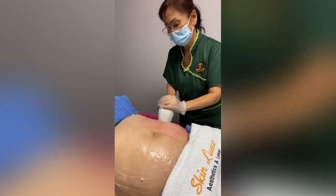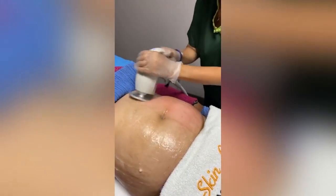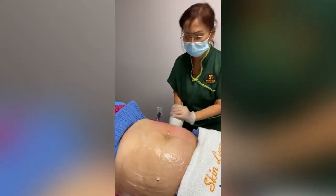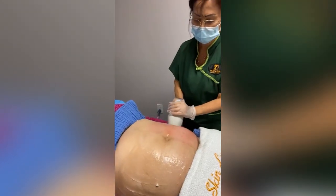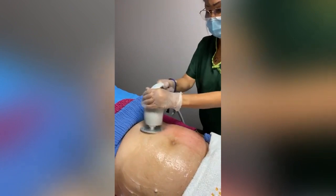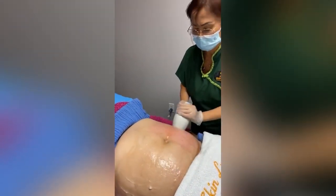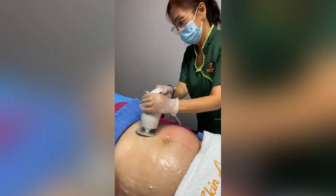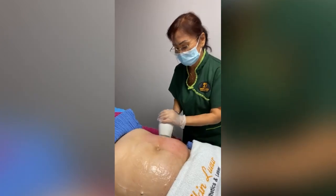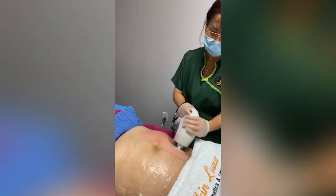You will see redder skin, as you can already see, but that's normal and will subside after a few minutes. Mandalin said it helps reduce belly fat, yes, after a few sessions. This is really good for getting rid of stubborn fat as well. If you really want a flat stomach, but are just having trouble getting rid of that stubborn fat, you can look into getting this one.